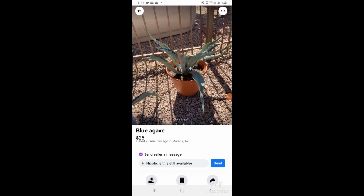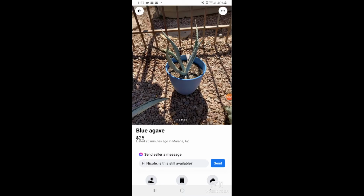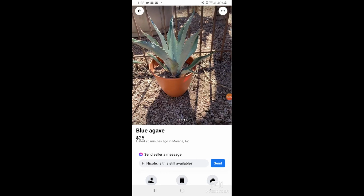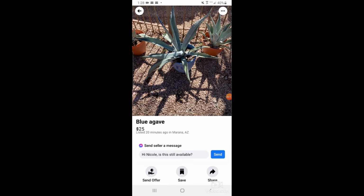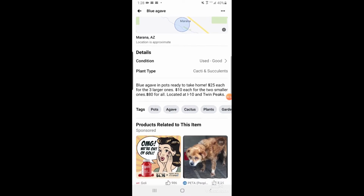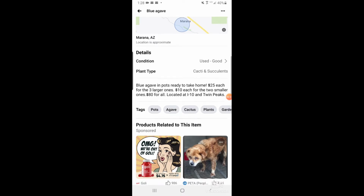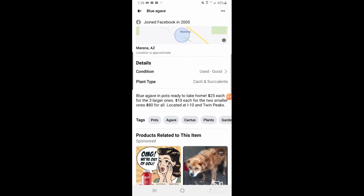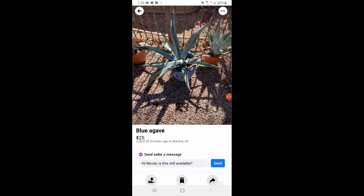All right, guys, still in Facebook Marketplace, and someone has a blue agave that they're selling for $25. It looks like you can use some water, a little on the dehydrated side, which is not a bad thing. Cactus are used to that. But they have quite a few of them. Looks like blue agave in pots ready to take home, $25 each for the three larger ones. And they also have some smaller ones for $10, or you can get all of them for 80. And they're located near I-10 in Twin Peaks. Not a bad deal.